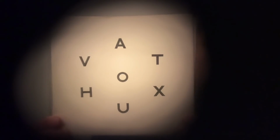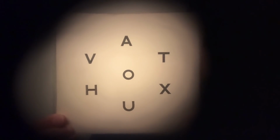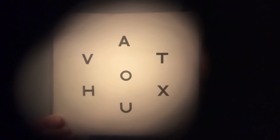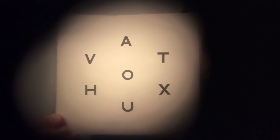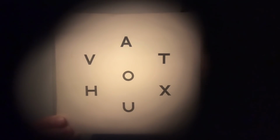Okay, let's try one more vision chart. Again, just say the letters in any particular order. Okay, and there you feel you can see all the letters. Are you missing any edges of the chart? So upper there and lower right here. Okay. Right.